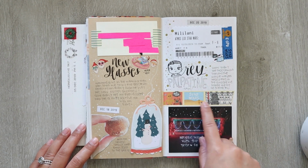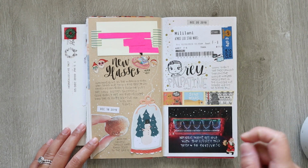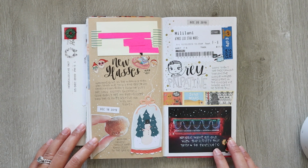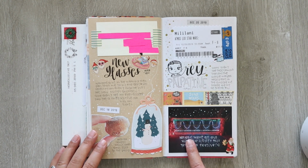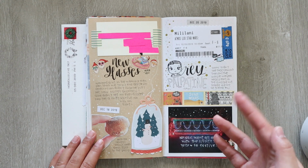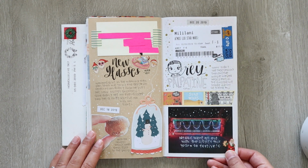These Star Wars washi tapes were such a good investment, and at the time, I thought, how often would I really use these? And surprisingly, I used them a lot. My dad replaced all the Christmas lights this year with new ones. They were getting faded. And they look so festive.